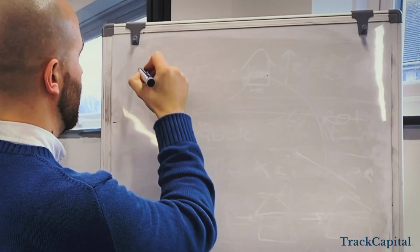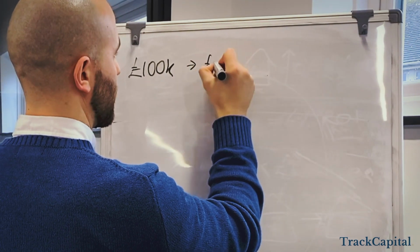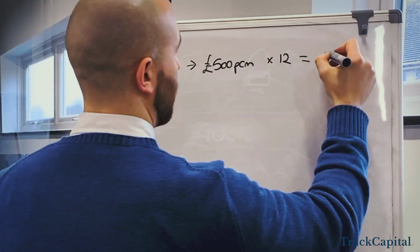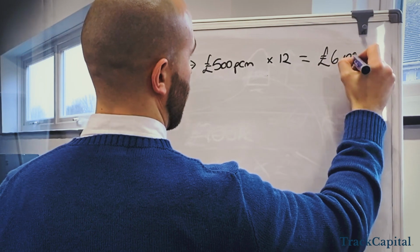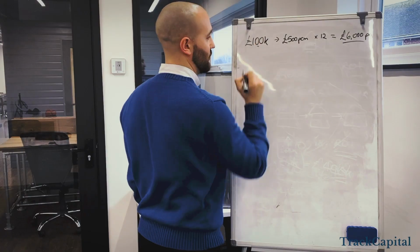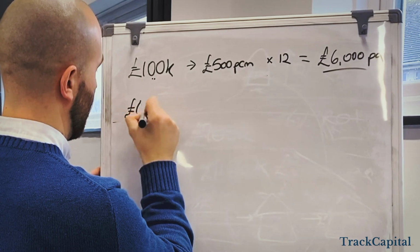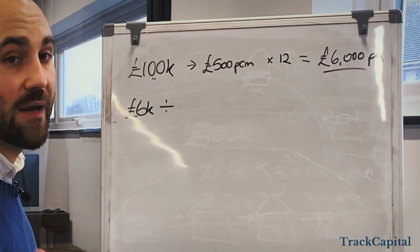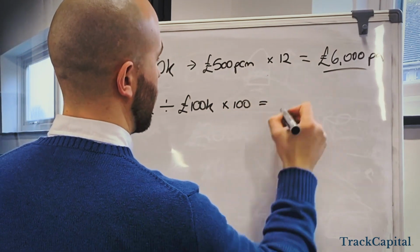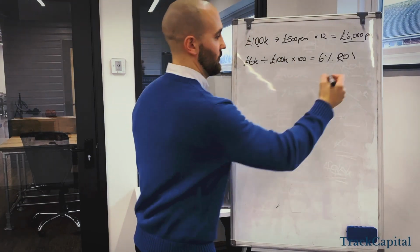Well, again, if we take the property you've bought for £100,000, and let's say this generates you £500 per calendar month. So if we times that by 12, that means that property is generating us £6,000 per annum. So each year we receive £6,000 income from this property. So we can work out what our return on investment is by taking our income, which is £6,000, dividing it by the money that we invested, which is £100,000, and timesing that by 100, which gives us 6% return on investment. So that is 6% ROI, return on investment.